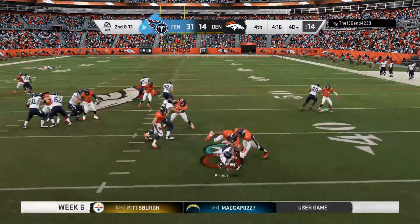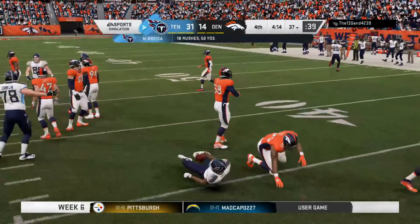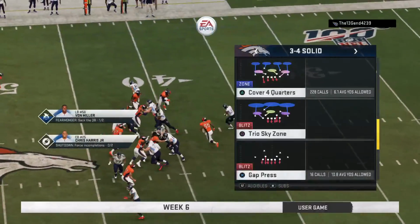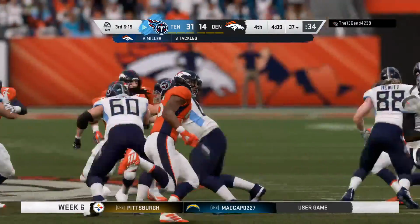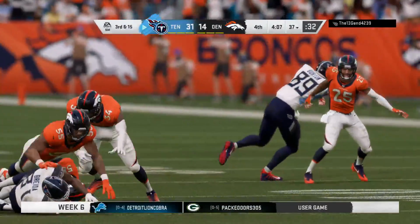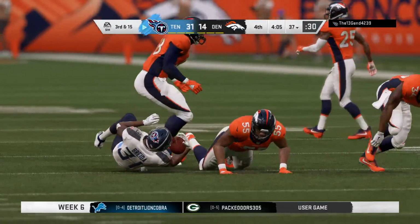They run again with Breida. And this Bronco defense really selling out to stop the run, and it pays off. They get him behind the line twice in a row. They'll wind up losing 3 yards here. And they're going to be staring at a 3rd and long here.